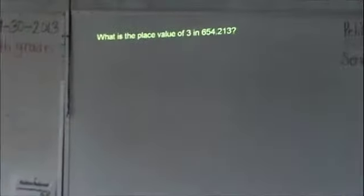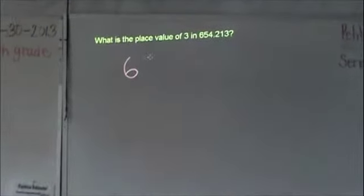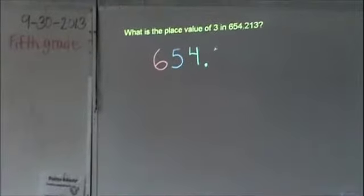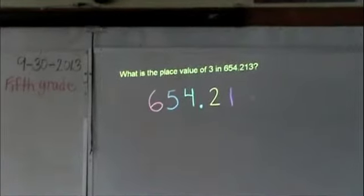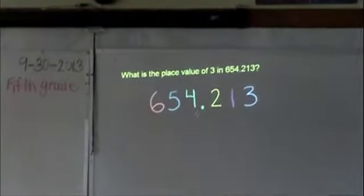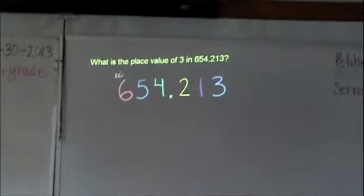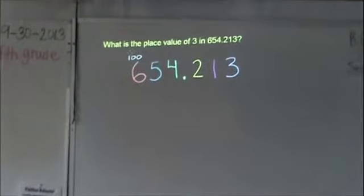Rewrite the number, and I'll write each digit with a different color. So we have 654 point, we get the decimal point, 221213. Now we're pretty familiar, I think, with what goes on to the left of the decimal point. We know that this right here is the hundreds place, or we could view that as 10 to the second.